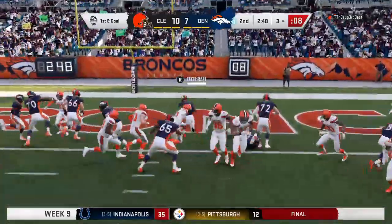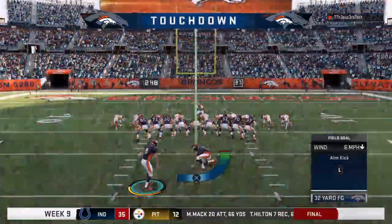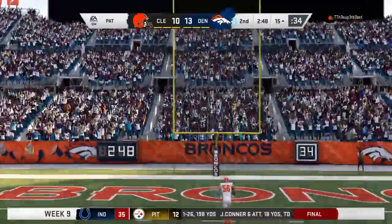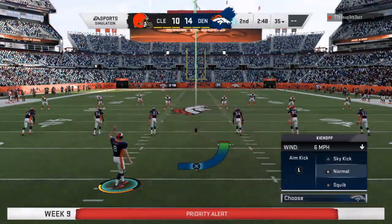They'll look to run with Freeman. And he will take it in for a Bronco touchdown. Royce Freeman hitting double digits with his 10th touchdown of the season. And the Broncos have once again taken the lead. Extra point from McManus is good. And the lead is now 14-10.